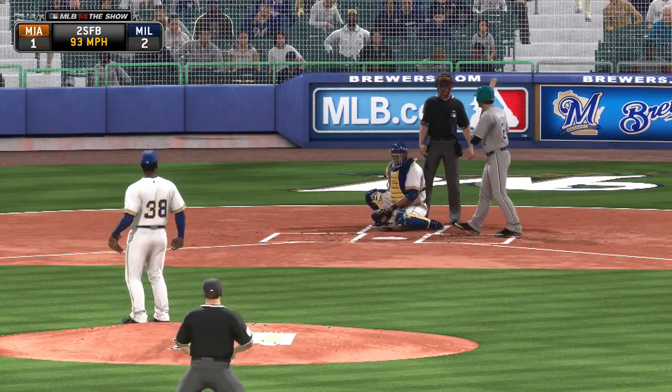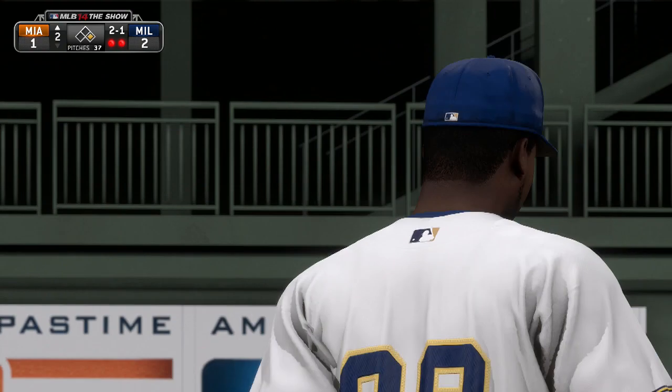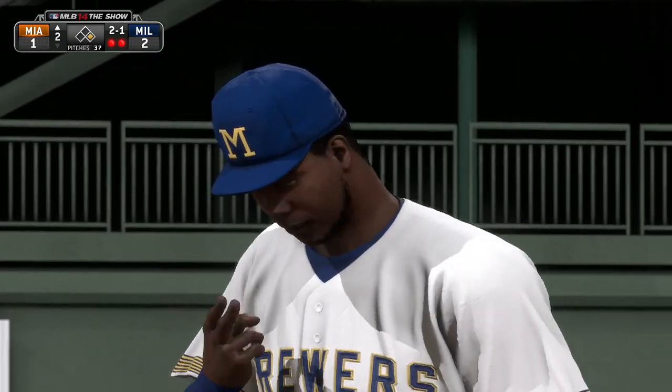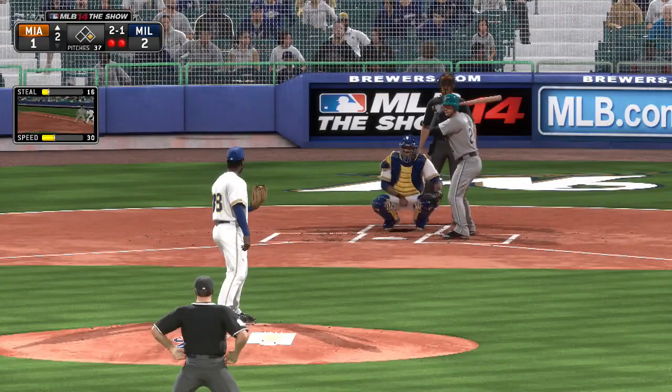No offer on that one. 2 balls and a strike. He is definitely not a guy that's going to back down out there. Right after the hit by pitch, he comes right back inside with another heater. Kind of shows you what he's made of.